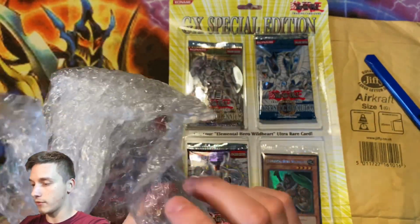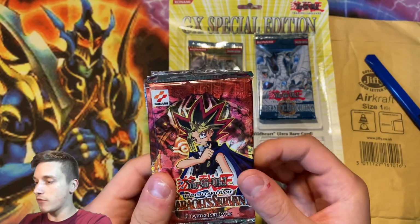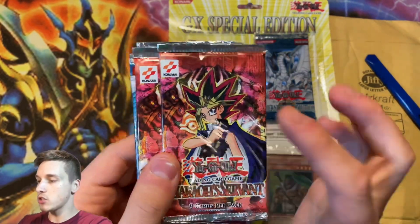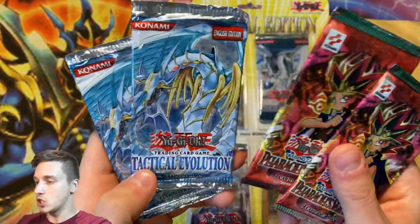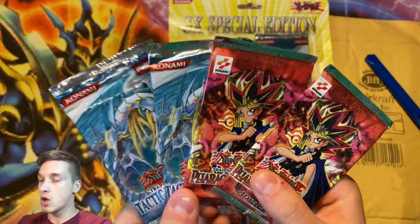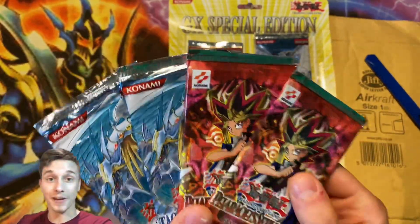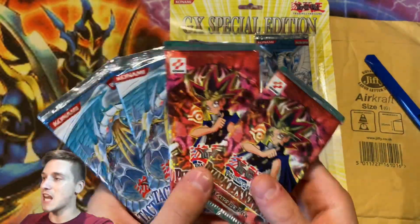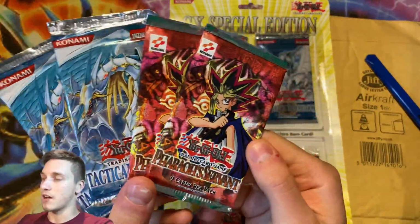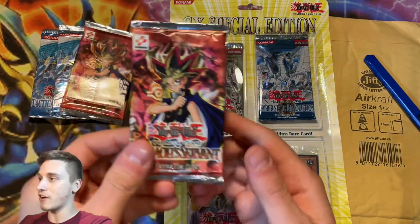And here we go, guys. Let's have a little look what we have in here. Okay. We have a Pharaoh's Servant Unlimited, original Konami Square logo booster pack, another one, and two Tactical Evolutions. Oh my gosh. Guys, what I think I'll do is crack these open in this video, and depending on how these go, we'll crack open the GX Special Edition, because I know you guys love it when I crack open some old stuff. So I'm going to crack these open now, and we'll get underway with a Pharaoh's Servant.